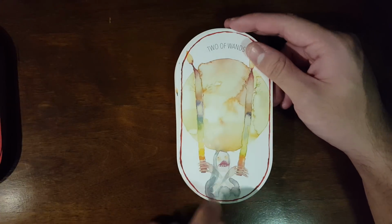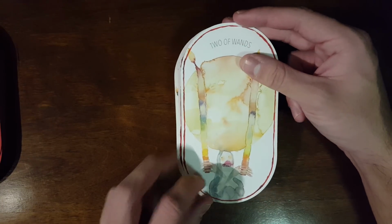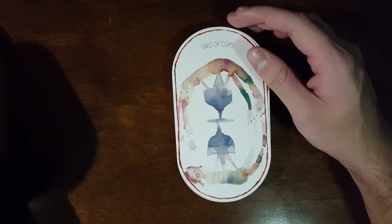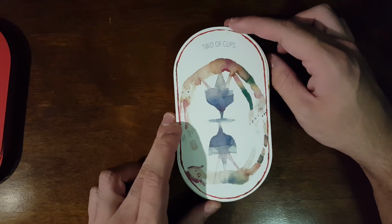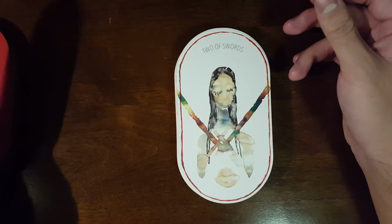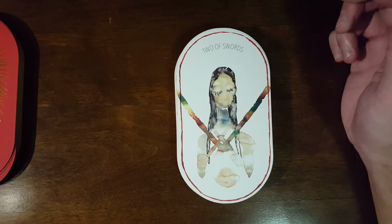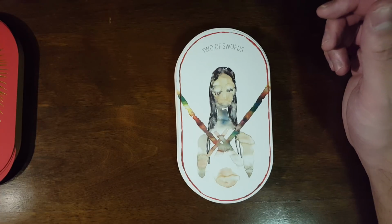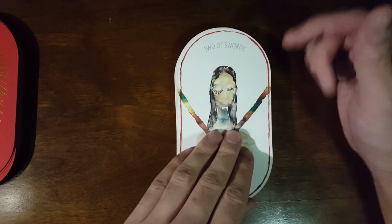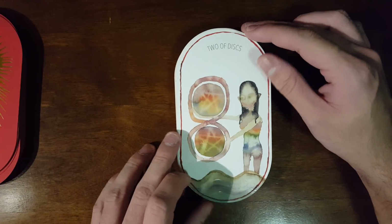Two of Wands, Candles. Seems almost burdensome with this giant orb on top of this person's head. Two of Cups. Two of Swords. It is very ethnically ambiguous. But you can see that some people are either more feminine or masculine. Well, this one, I don't know. You can't really tell with this one.